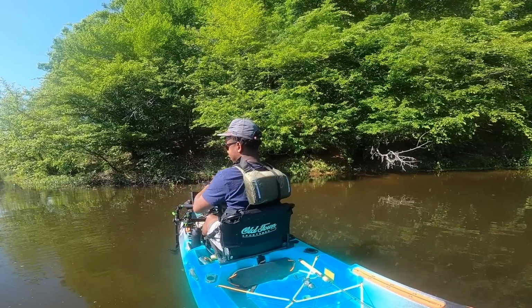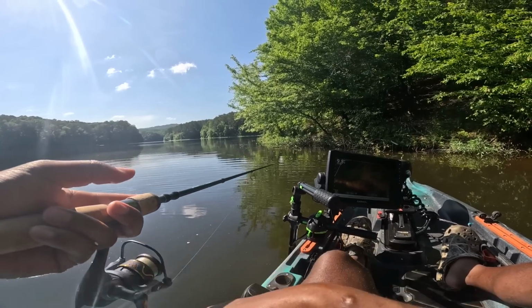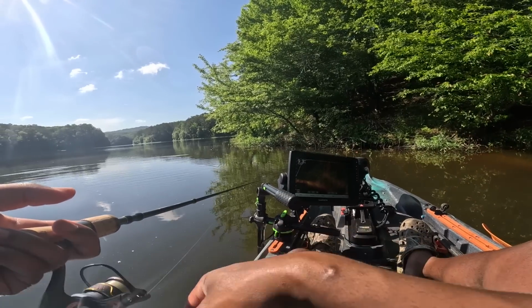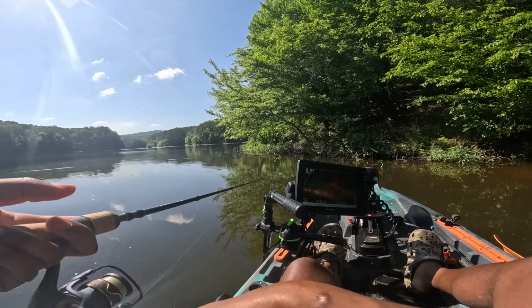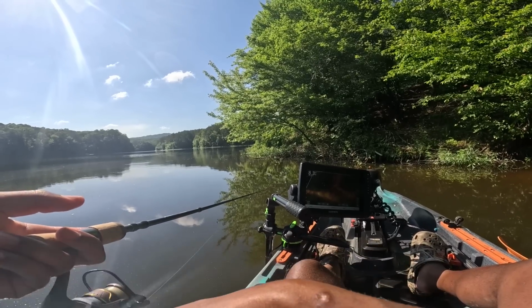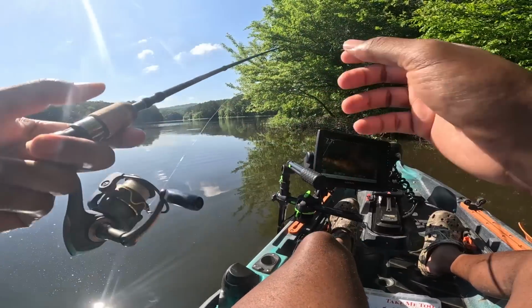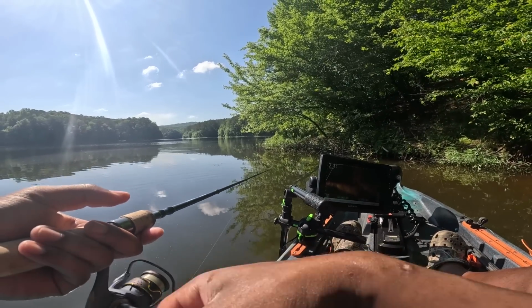Okay, maybe the bigger ones are going to be more out here this way. Look at them. They're all crappie down there. I'm getting tore up down there. I need to just start setting the hook whenever they hit it instead of waiting on them to hold on to it. I mean, they're popping it.